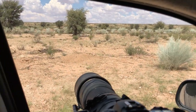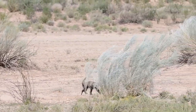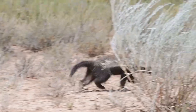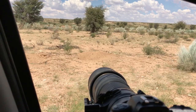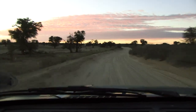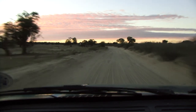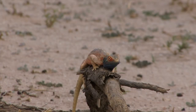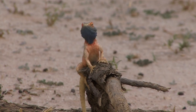Got a honey badger that went into a hole right in front of us over here. It ran all the way next to us, and it jumped into this hole right next to the road. Quite a frequent sighting in the past couple of weeks, it looks like. There is more moisture in the air this morning. This, together with the bobbing agamas, is said to ensure rains within a day or two.